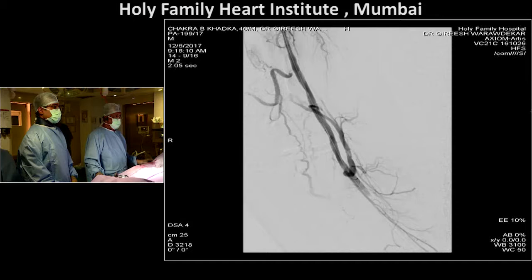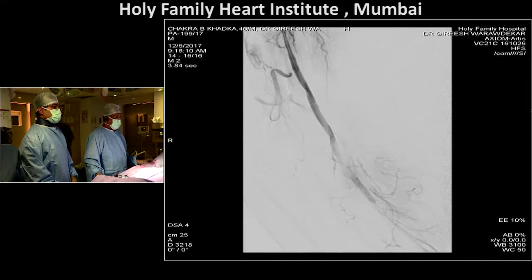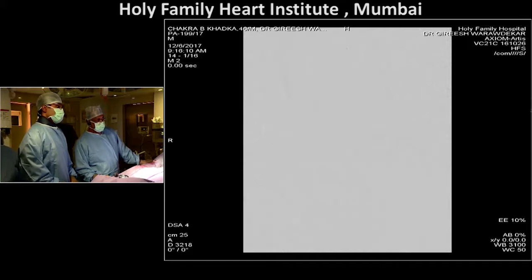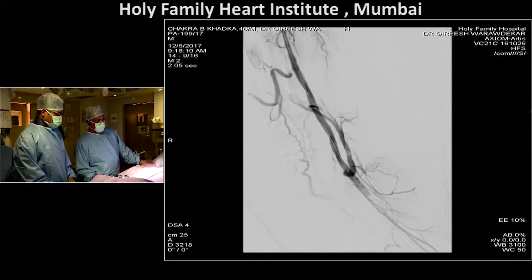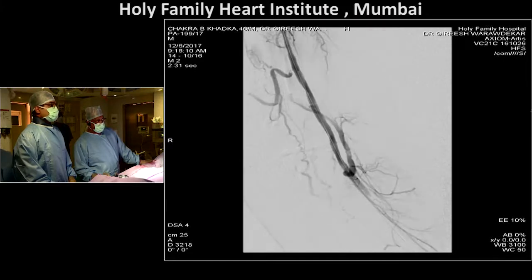See, this is the angio post angioplasty. The segment we wanted to open has just opened up in the proximal brachial segment. Very difficult area anyway, because this is across the joint and you don't have much options there. But yes, the distal flow has slowed down, and that is what you're trying to balloon dilate at that segment.